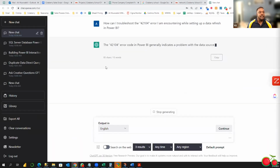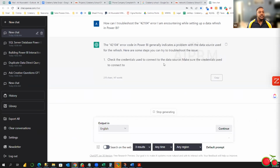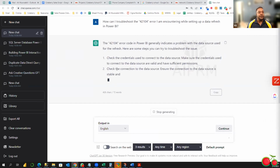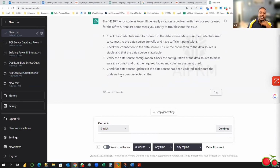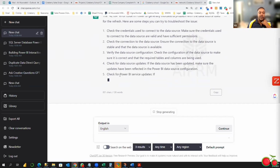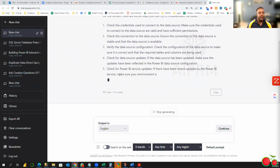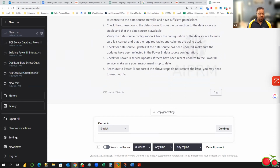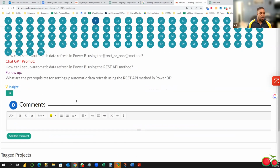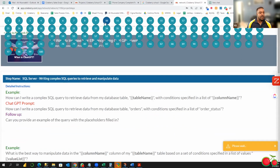So now it's telling us what the error is, generally indicates there's a problem with the data source used for the refresh. So this thing is giving me my answers. I just have to ask the right questions. So what questions do I ask at the right time? That's all you have to figure out now, all right? All right, some more Power BI stuff. All right, let's move on to SQL.